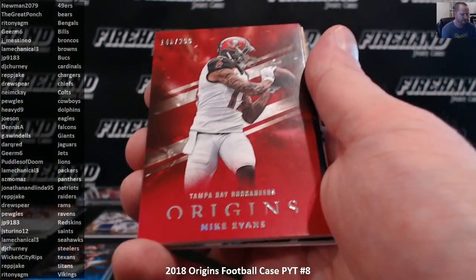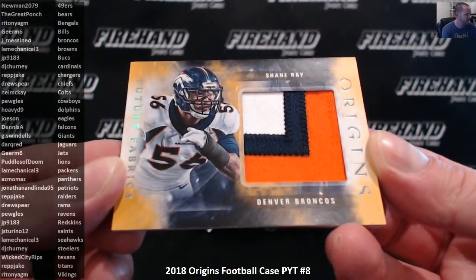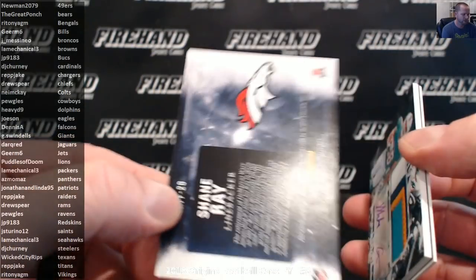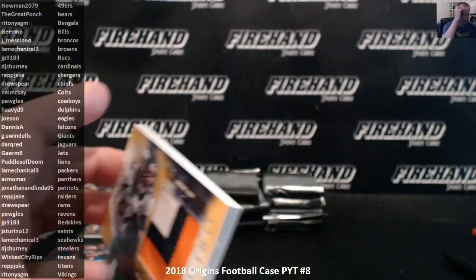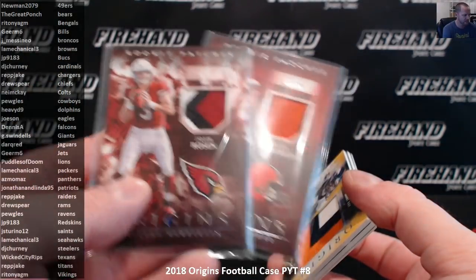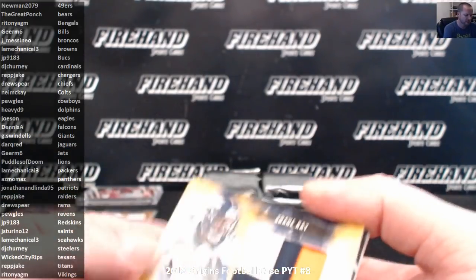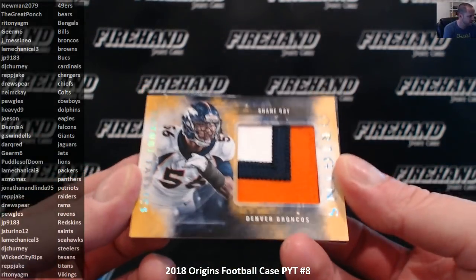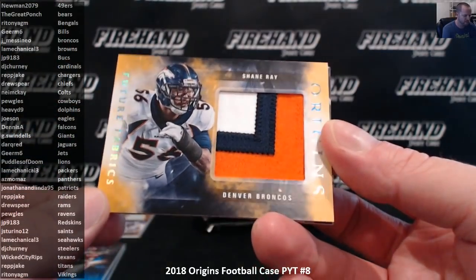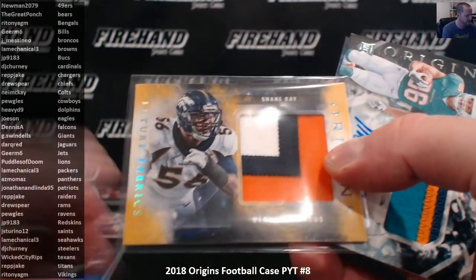Richard Sherman, Derek Carr, Mike Evans, Earl Thomas, excuse me, Future Fabrics, Shane Ray, three color patch. The Broncos, numbered 1 out of 10. You know what I've noticed about this product? You'll have cases where the only memorabilia cards you hit the entire time are the rookie patches and then the rookie jumbos. You can have like five cases in a row where that's all you get. And then you'll hit a case like this where you get a bunch of future fabrics. We got that other kind, the dual patch. They don't just sprinkle these in like one per case, two per case. They just all hit in the same case. That's our third future fabric already, plus the dual.